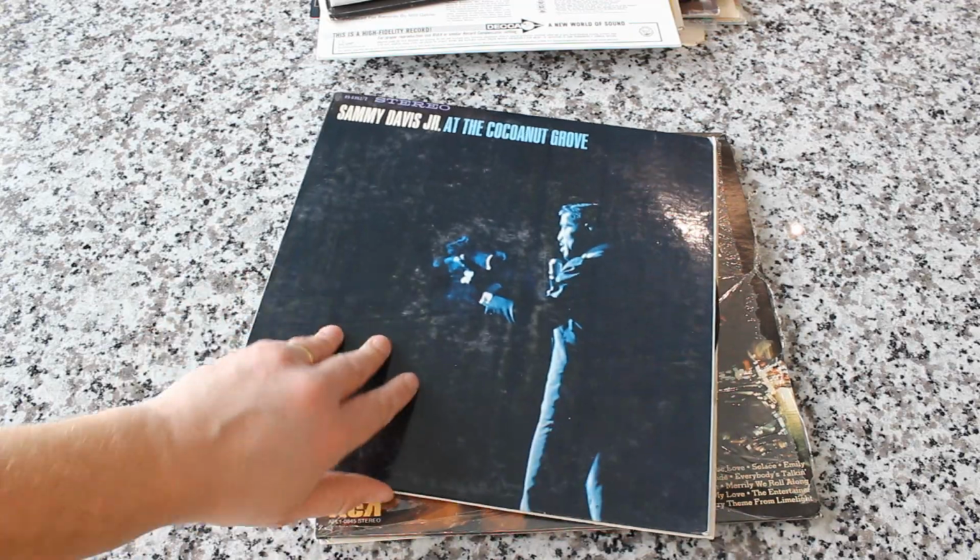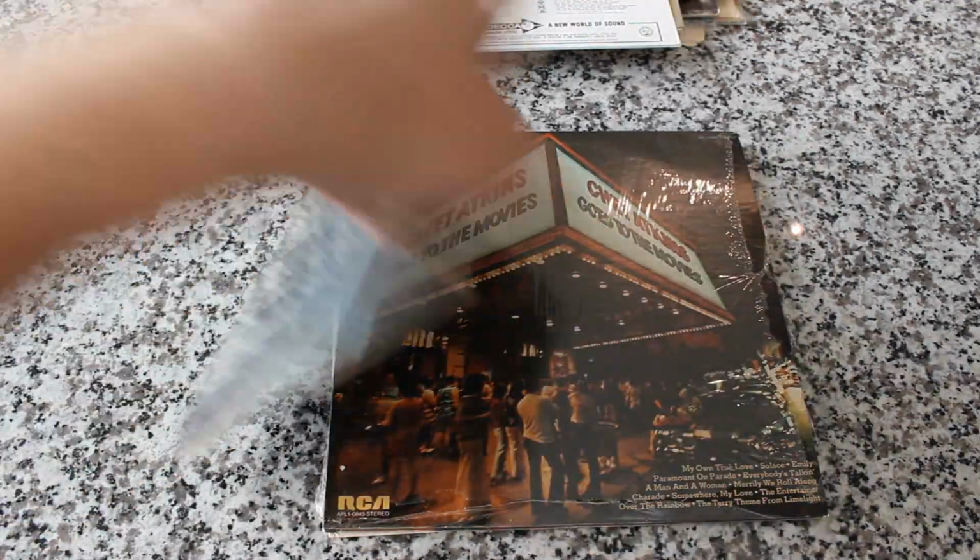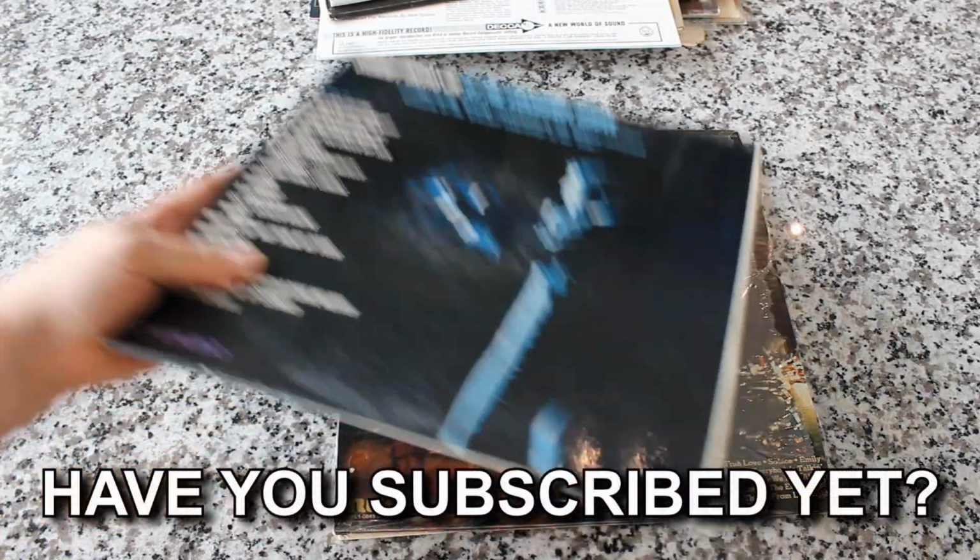Other Rat Pack albums, this is Sammy Davis Jr. I love these gatefold records, they're really cool too. So definitely always on the lookout for those.